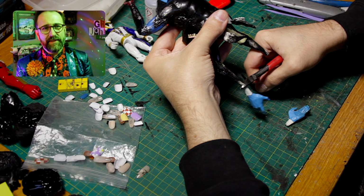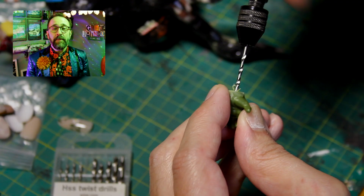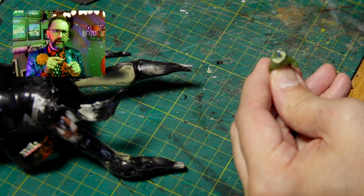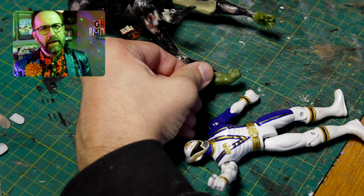It's all looking great apart from those hands down there. Let's use a Hulk hand. Hulk! That's incredible. Snip, snip off at the wrist. Give yourself a round of applause. Using my pin vise, small hand drill, little hole into the Hulk hand, super glue in a little piece of paper clip, drill up into the wrist, super glue. And it's better, I'm happy with it.